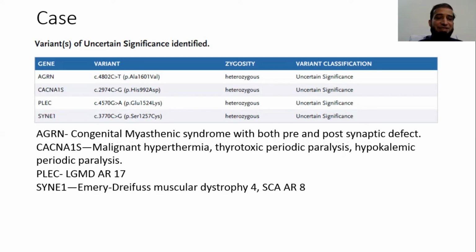The other mutation was CACNA1S, which is seen in malignant hyperthermia and hypokalemic periodic paralysis. This patient never had an episode of hypokalemia or periodic paralysis in the past. And then there was a PLEC mutation, which is seen in limb girdle muscular dystrophy, autosomal recessive 17. So I felt that this may be significant in my case, despite the fact it's a variant of unknown significance, but to some extent it fits with my case.